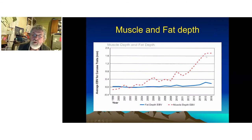Big difference here in the muscle depth. We've put a lot of extra muscle onto the, when you back fat scan, you measure the jigget across the chop, and we've managed to put a lot of muscle on that without increasing the fat levels terribly much at all.